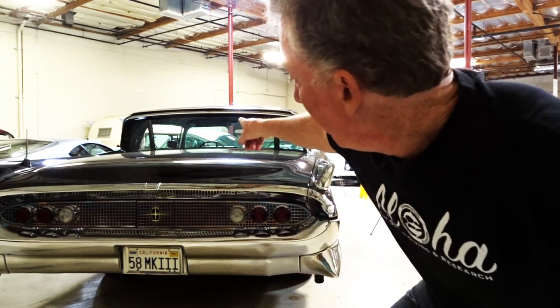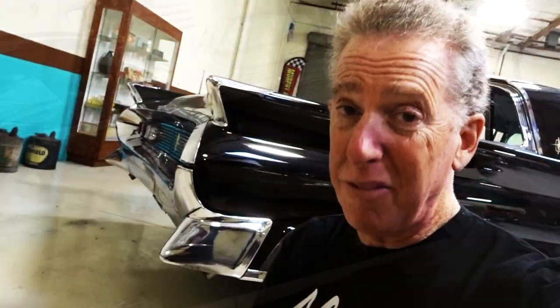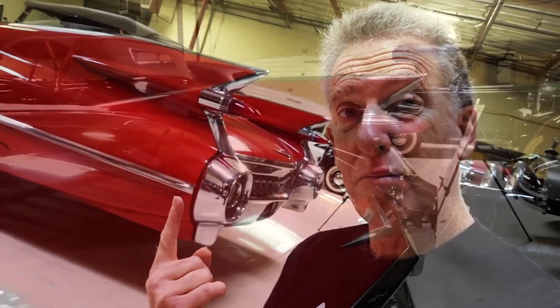But the absolute best part about it is the rear window. It comes down. Part of the reason that it died is that people still wanted fins at the time. The Cadillac, the 59 Caddy, which is right over there, had stellar fins, and these just weren't enough to cut it. That's not a fin, that's a fin.